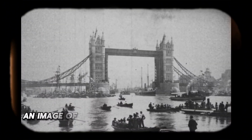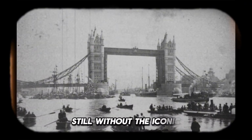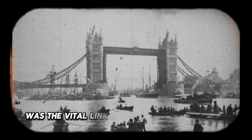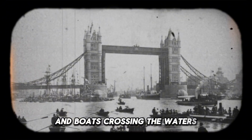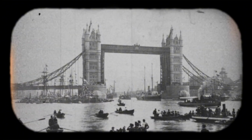Now, an image of London Bridge from the early 20th century. Still without the iconic modern skyscraper in the background, the bridge was the vital link between the banks of the Thames, with its characteristic carriages and boats crossing the waters. What a difference from the modern London Bridge we know today.